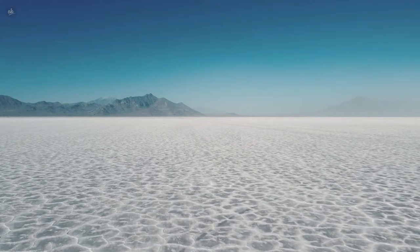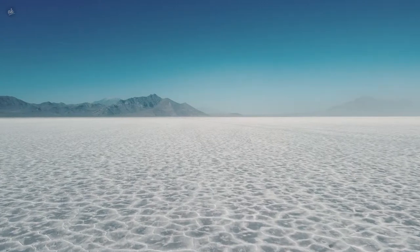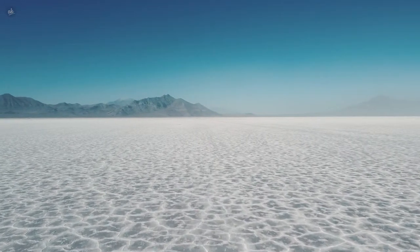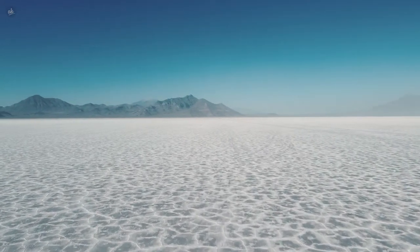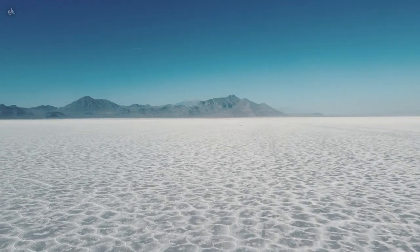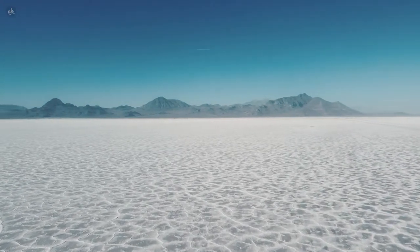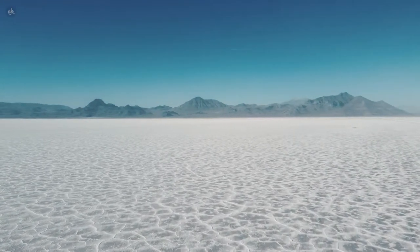It's fun to visit and drive on the huge Salt Flat. One-of-a-kind experience. Definitely a bucket list item on every motorhead's list. Winter is definitely the best time, as crowds are less and the ground is solid to drive on.